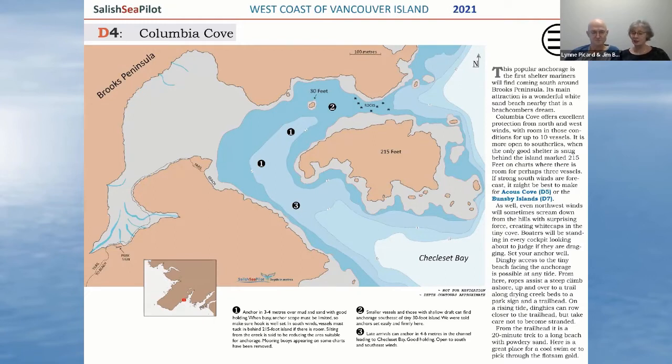Anyways, we were glad we did, because a howling wind, just unbelievably strong, came up out of nowhere. There were whitecaps in that little cove, and everybody was out on deck making sure that they weren't dragging. And it died down after about 25 minutes, something like that, pretty much as quickly as it came on. And then we remembered that other boat that we met in Sea Otter Cove warning us about Columbia Cove.